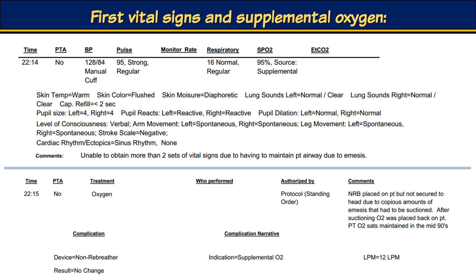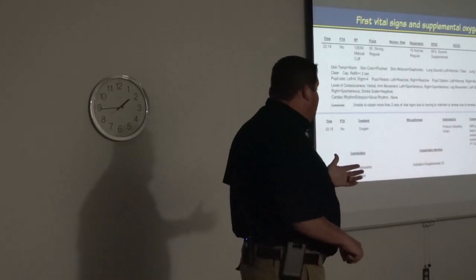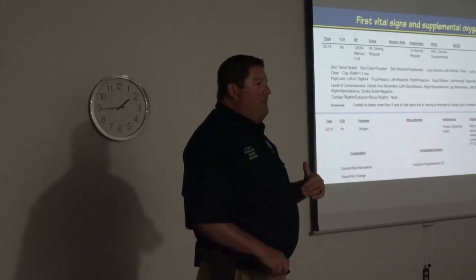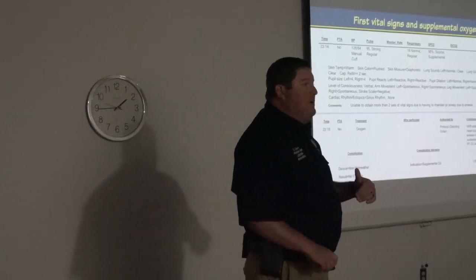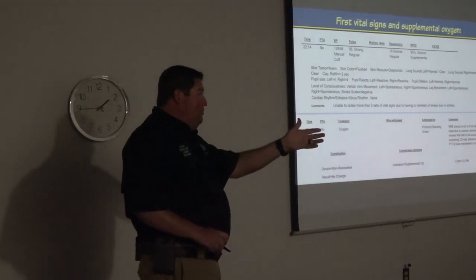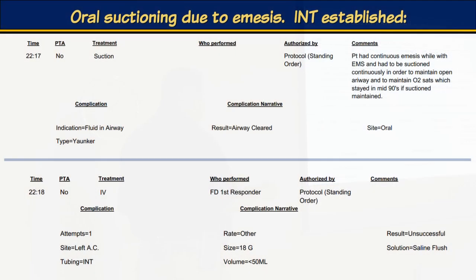They were unable to attain more than 2 sets of vital signs due to the patient having emesis in the airway. This paramedic made the decision at this point to take a fireman and to go to the hospital. That was the best choice at that point because you had lots of patients. You had minimal trucks available. And as you're going to see in a minute, fire was left with one of them for a lengthy period of time because another truck was coming.